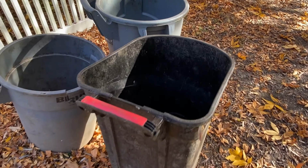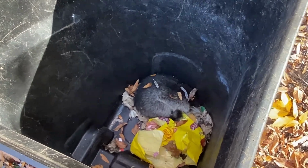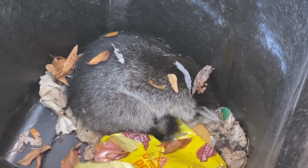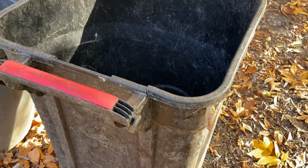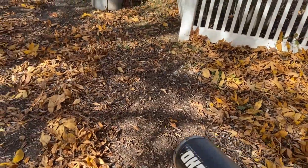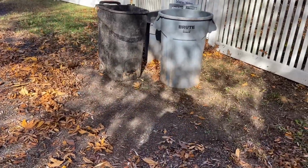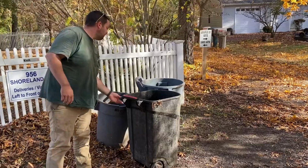At the fifth job, I was going to move my customers' trash cans, and I found two little surprises. I tried to make some noise with the backpack blower, but they were both fast asleep. It was a good thing animal control showed up.